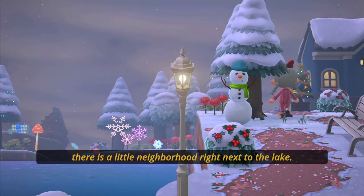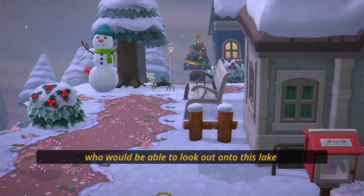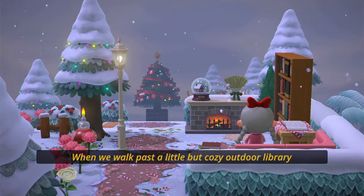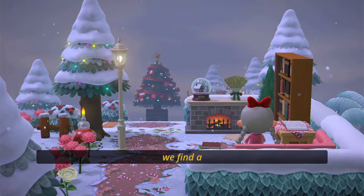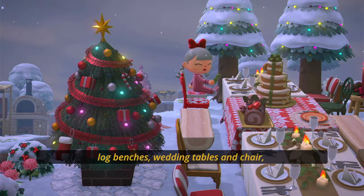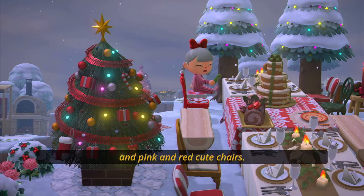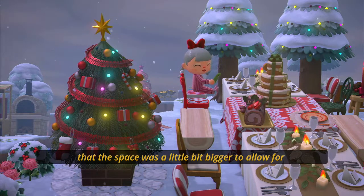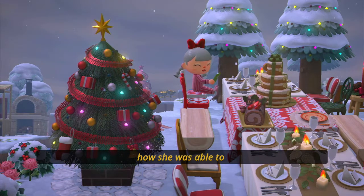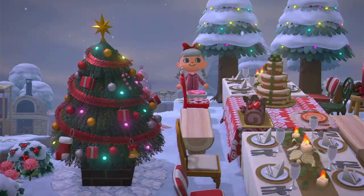Following these steps up, there is a little neighborhood right next to the lake. I really am jealous of these residents who would be able to look out onto this lake every single day. When we walk past a little but cozy outdoor library behind the houses, we find a big Christmas feast. It's an eclectic collection of log benches, wedding tables and chairs, dining chairs, iron garden chairs, and pink and red cute chairs. I really wish that the space was a little bit bigger to allow for more room to move around, but I'm really impressed with how she was able to mix tables and chairs from different furniture sets to create a really cohesive scene.